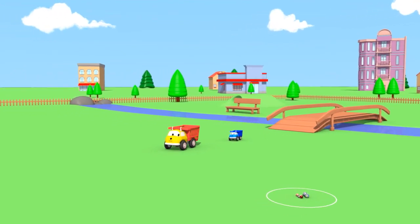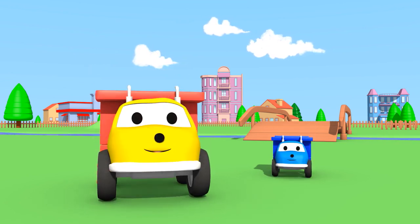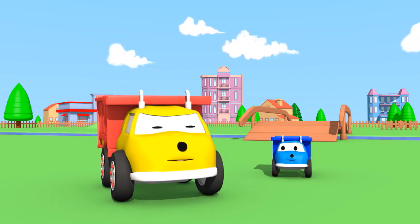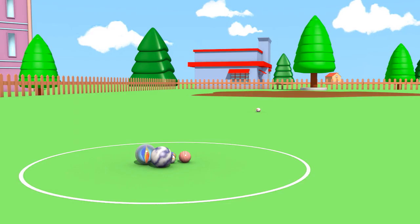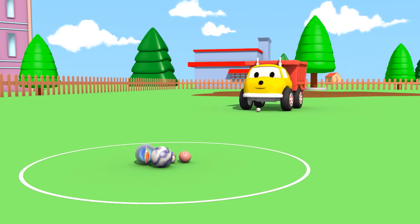Ethan. Hi, tiny little Ethan. How are you? Would you like to play marbles? Yahoo! Great! You need to push the marbles out of the circle, starting with the smallest first. Hmm. Can you show us, Ethan?